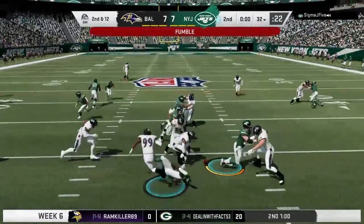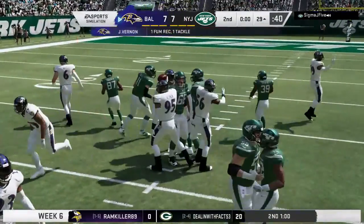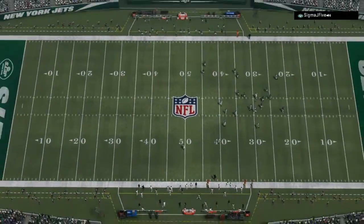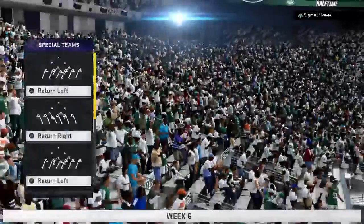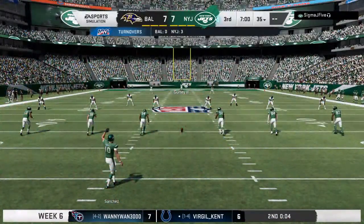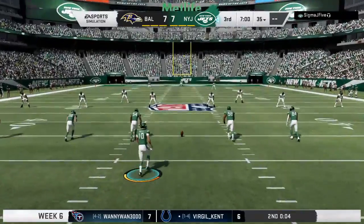On 2nd down, it's Stevens. No, bottled up. Fumble. It's out. It's loose. And it's picked up by the Ravens. And they will take over at the 29-yard line. So a touchdown apiece. That's what we have to show at halftime as they head to the locker room. 7-7 our score.